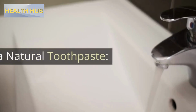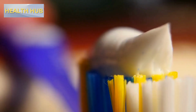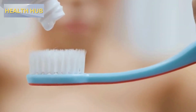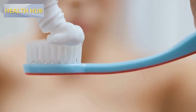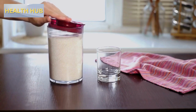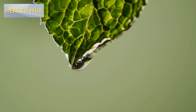5. Use a natural toothpaste. Commercial toothpaste contains chemicals like fluoride, triclosan, and sodium lauryl sulfate, which can be harsh on your teeth and gums. Instead, try using a natural toothpaste that is free of these chemicals. Natural toothpaste made with ingredients like baking soda, coconut oil, and peppermint oil can help clean your teeth and freshen your breath without causing any harm to your teeth or gums.